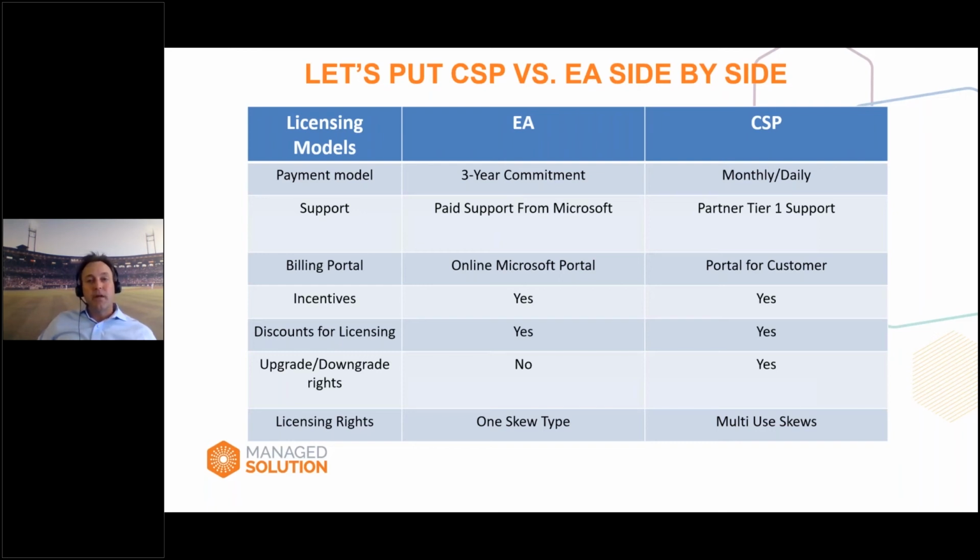Under CSP, like I mentioned, it's monthly and even daily if you really are watching what's happening with your users. Support: if you pay Microsoft, you get support in a great model that they have, whether it's through some of their help desk people or some of their Microsoft consulting services. It's really up to you how you do it. It can be less expensive or more expensive depending on what you need.